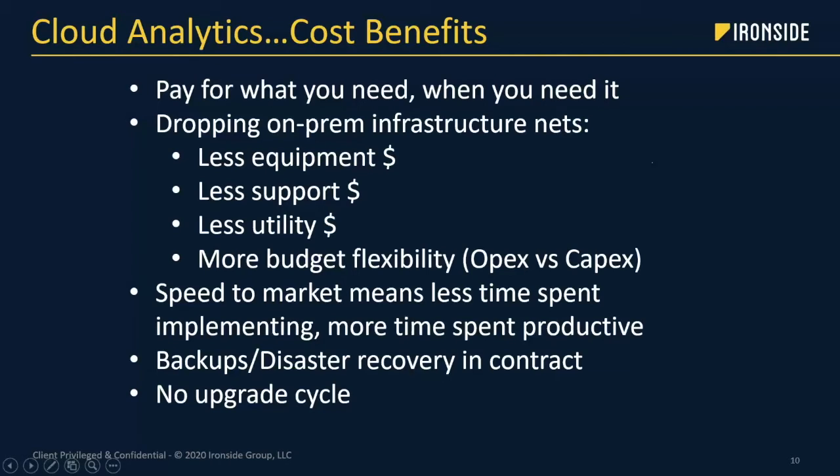If you're dropping the on-premises infrastructure, you're paying for less equipment. That equipment, obviously, had support that you needed to contract for. You don't necessarily need that anymore. Your utilities are going to drop because you don't have an on-premises server farm. And it gives you more budget flexibility because you're now contracting for a service, which is operational versus CapEx.